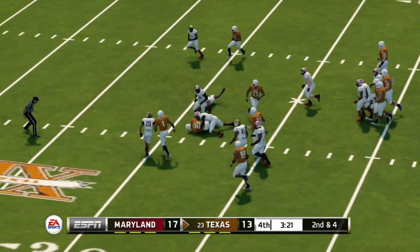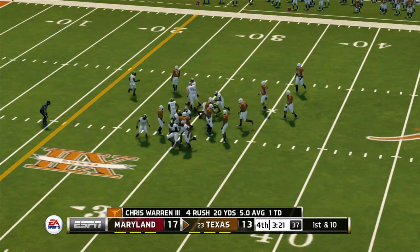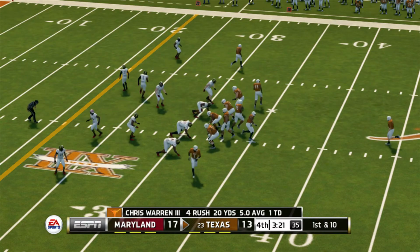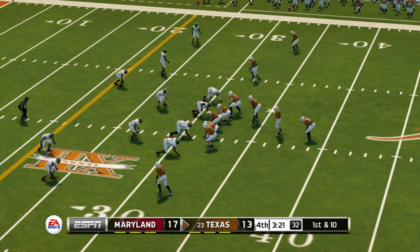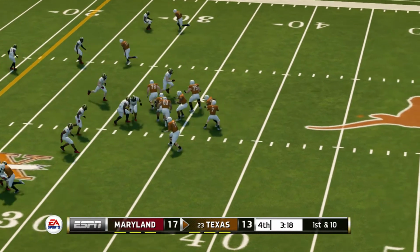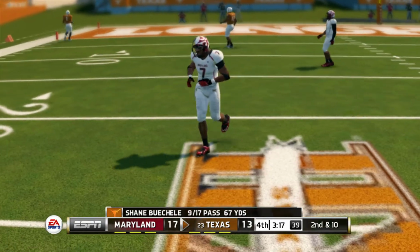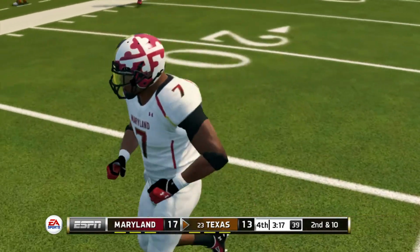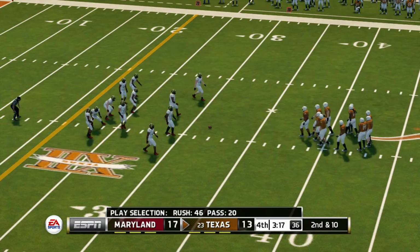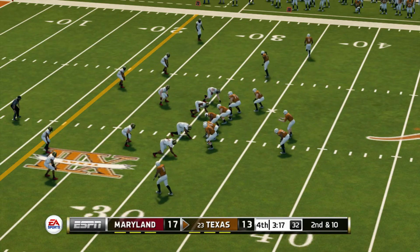And now he's got room to run. He gets to about the 31-yard line. That's good enough for another first down. And he throws it away. Man left, man left. Second down, 10 yards to go. Ball on the 31.